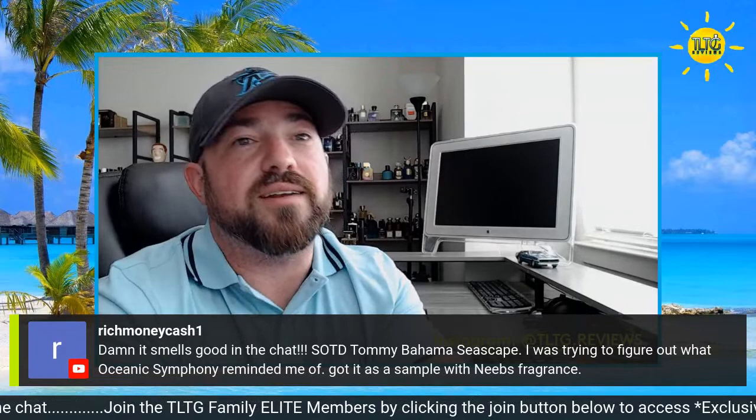Trying to figure out what Oceanic Symphony reminded me of. I've got it as a sample with Neve's fragrance. Ambergris equals whale poo. Thought it was vomit. Is it poo? Thought it was vomit.